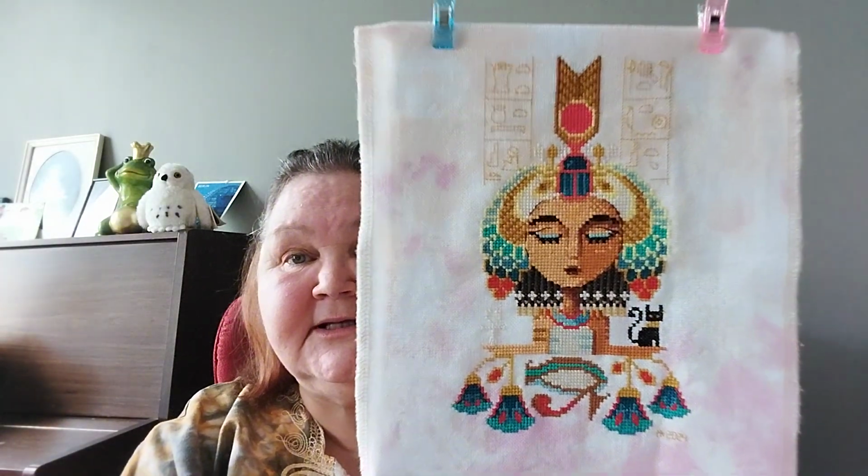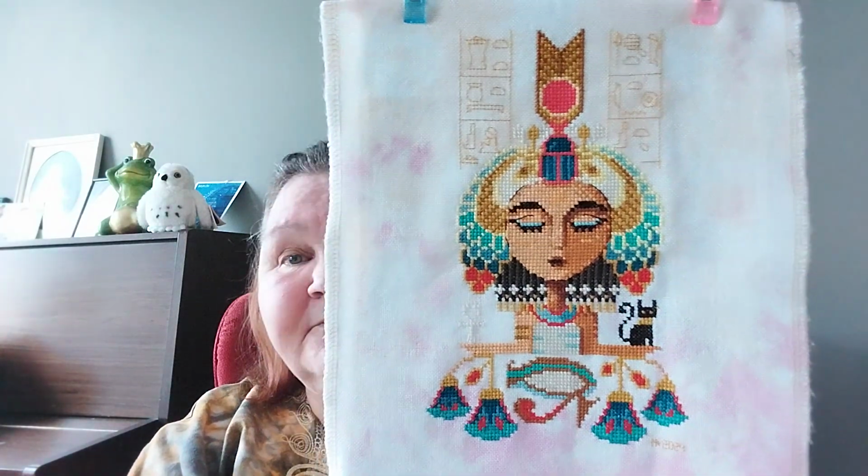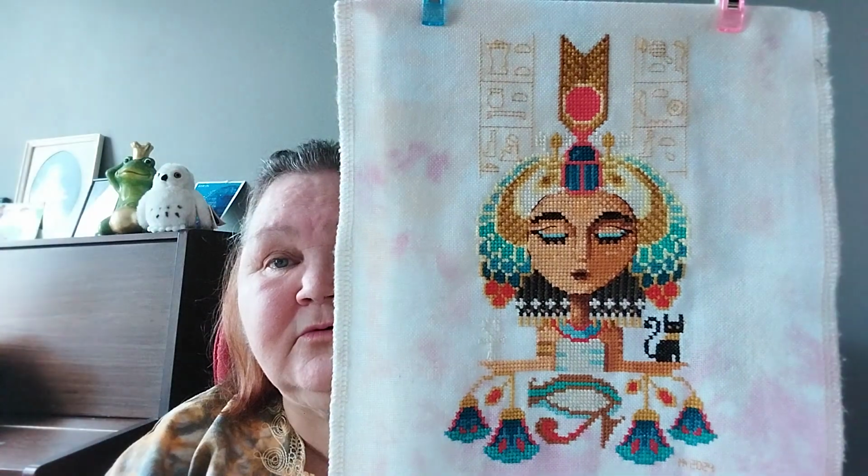It also is on my WIPGO board, and it was a June call, and I have stitched on this in April, May, and June, and it got 3,152 stitches in these 3 months. This was a May call actually for WIPGO, but I was missing 3 colors, and I didn't get them until June, so that's why it's a June finish, even though it was a May call for the WIPGO.